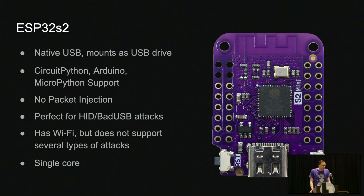Next up, we have the ESP32S2. I would say this is my second, maybe third favorite microcontroller. So this one does support native USB. It mounts itself as a flash drive. It supports CircuitPython, Arduino, and MicroPython. It does not have packet injection, even though it's newer and more powerful.